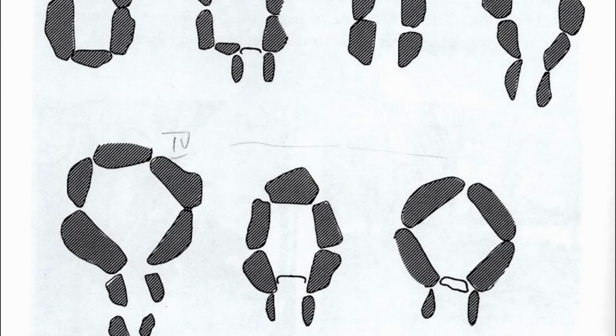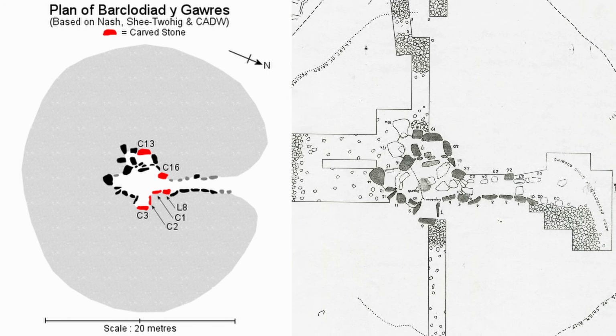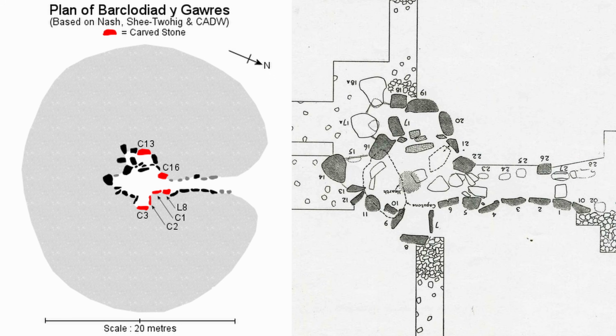With structures like Carreg Samson and the Hanging Stone, we're looking at polygonal chambers very similar to Bryn Celli Ddu. But if you look at Barclodiad y Gawres, the chamber structure was much more cruciform, and if you look at a number of monuments over in Ireland, the cruciform shape is very common.